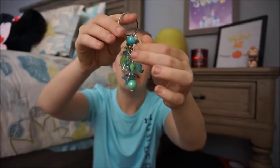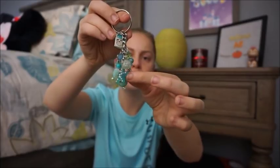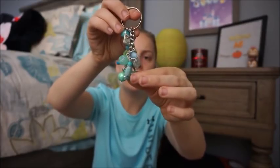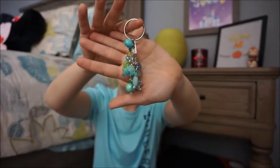And there are some charms, a Mickey charm, a sea turtle charm. There is a mermaid, a little sea glass starfish. This is stunning. I cannot wait to put this on my keys. Thank you so much, Taylor. That was so sweet. And then here's the pin.